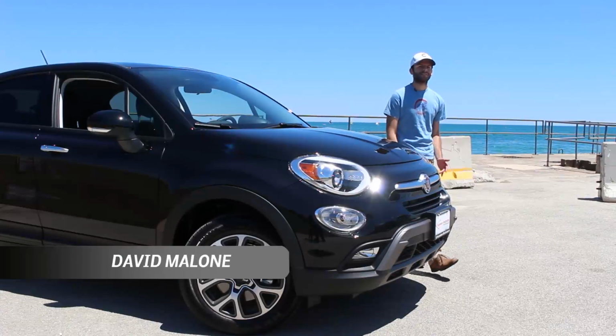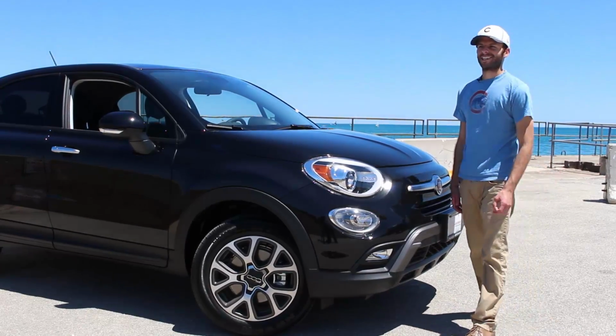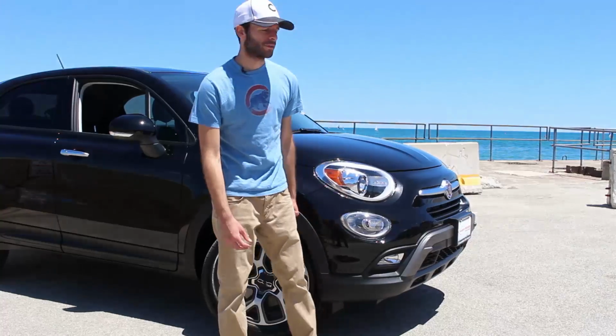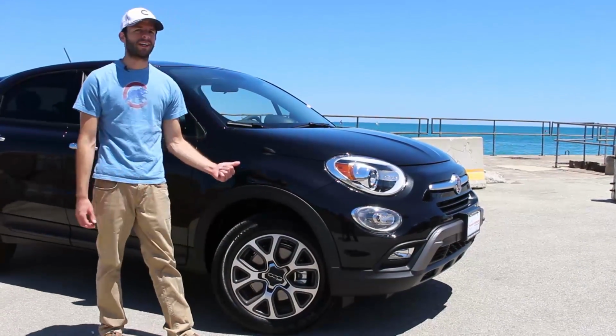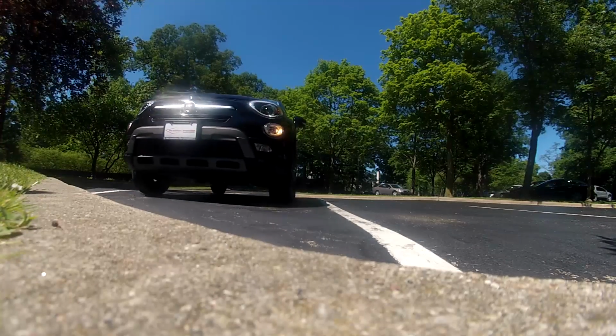Fiat has advertised this car as the 500 that was given a certain little blue pill that's taken usually when you're feeling a little, let's say, frisky. And the result for the automotive side is similar. This is an enlarged 500 with room for the whole family.